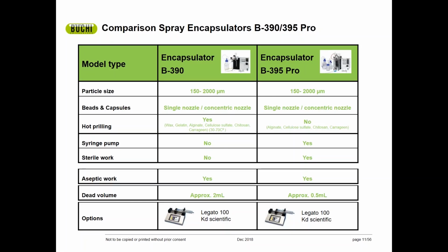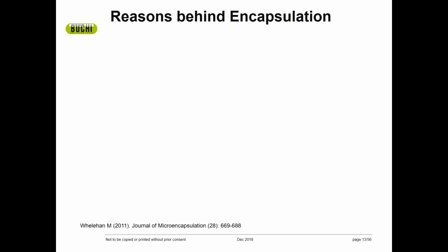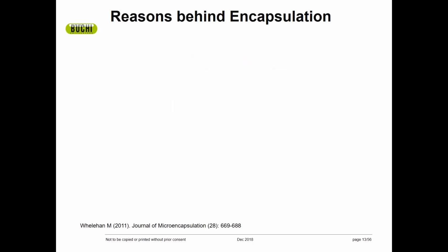So more importantly, I suppose, for most people, is the application of the technology itself and what it can do. So I'm going to try to go through some exact applications that I've worked on over the years with the technology itself, both in the food, pharma, and biotech industry. So just going to briefly outline quickly reasons why you would encapsulate.